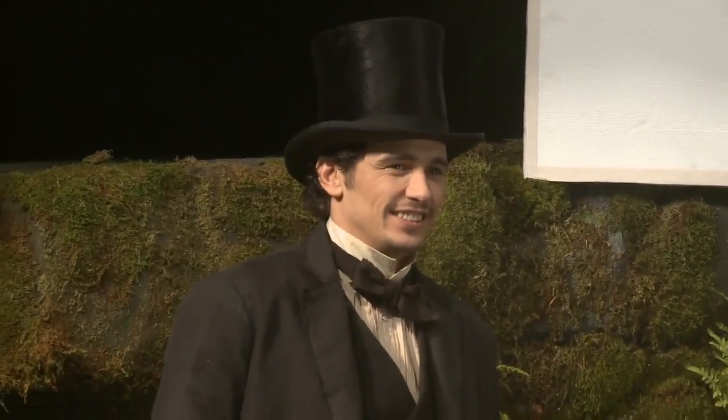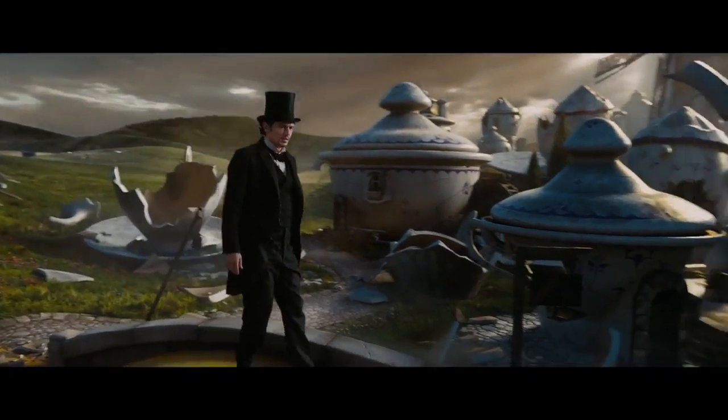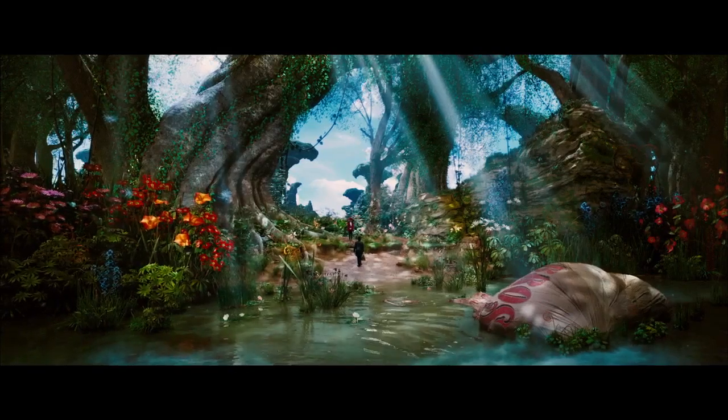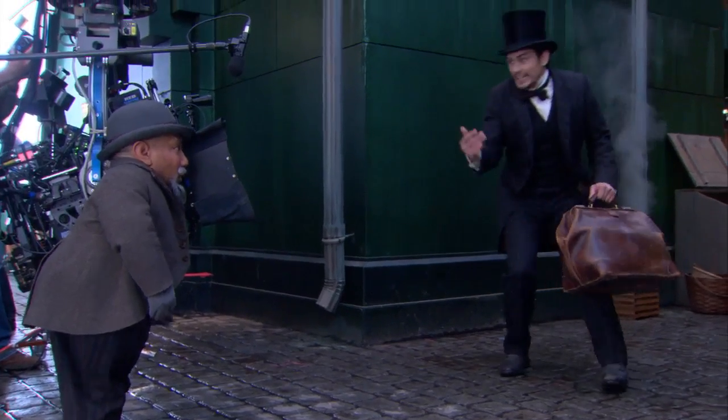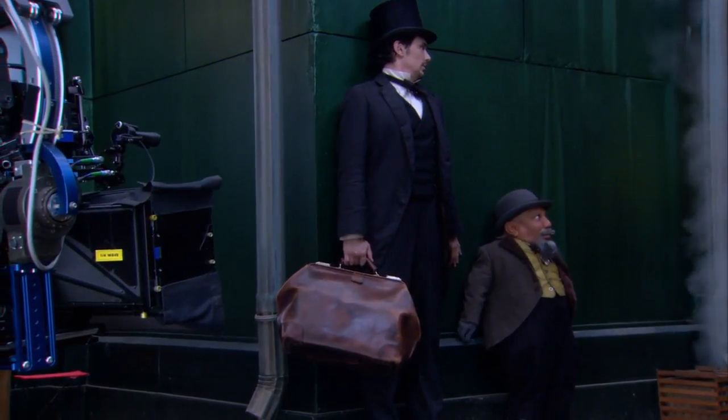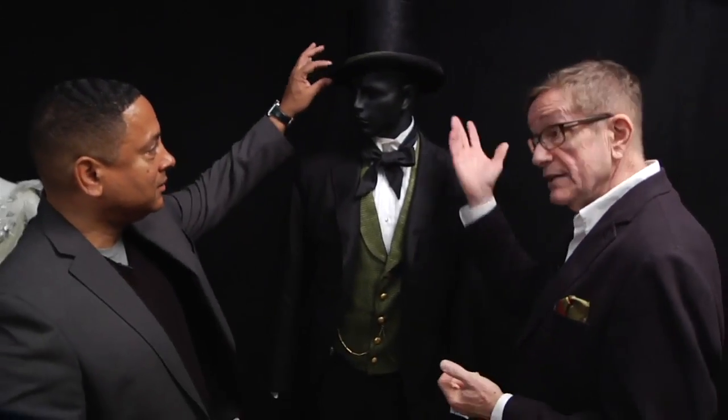He wears basically the same 3 pieces plus a shirt and tie throughout the whole movie, and sometimes they're broken down, sometimes he's been in the water, but it is his suit of armor for life in both the real world and in Oz. And a top hat. Oh, and a top hat, yes.